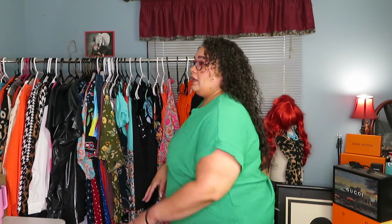This is poly and elastane. Y'all know I love me some bright, bright colors. This one is really stretchy, like real stretchy, really soft, and just really comfortable. Love everything about this one. We got some cuffed short sleeves here and a crew neck with a little button in the back. I slipped it right over the head, super easy.